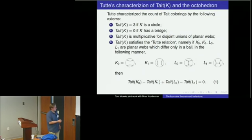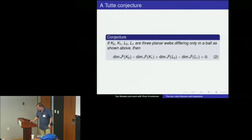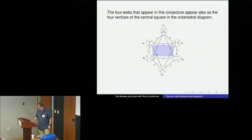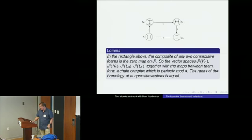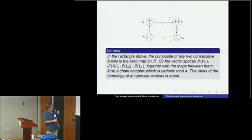The Tutte relation is that if I look at these four guys, then the alternating sum is 0. If you know that your invariant satisfies it, then it's counting the number of Tait colorings. So that's a conjecture then. And the four groups that appear in the Tutte conjecture are the belt of this octahedron.